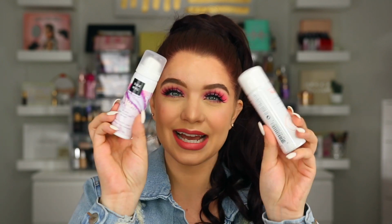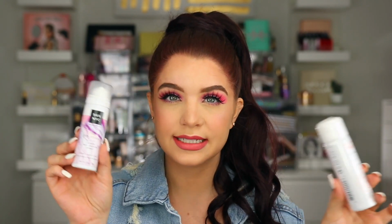So I do think that this definitely is worth the value of $15. You're getting quite a few products in there. I like when they do these more travel sizes rather than the tiny little sizes, because it gives you more of a chance to definitely try things out.